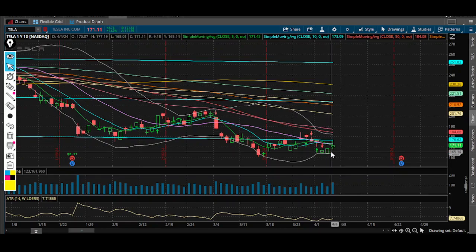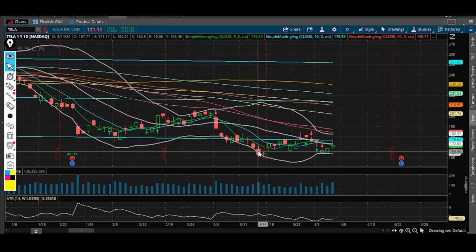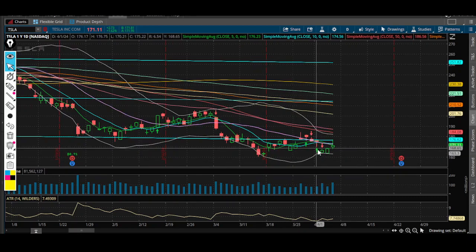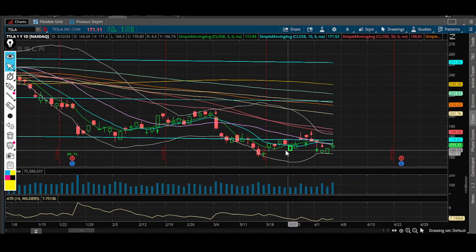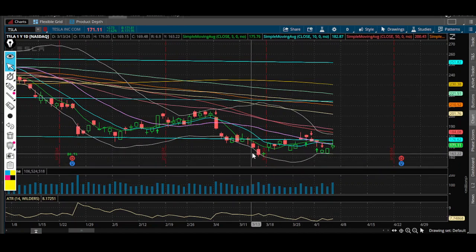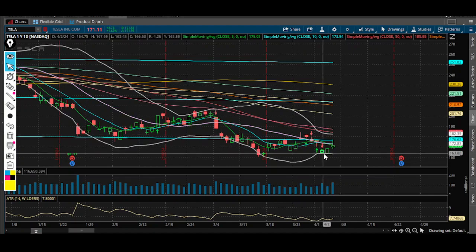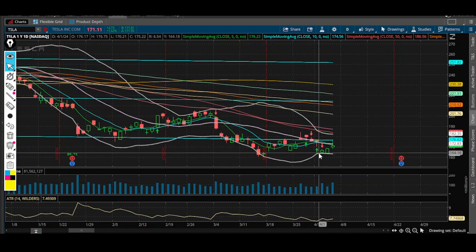But what I want to focus on here is we've got a little bit of a double bottom. This double bottom started here between March 14th and March 15th, and this higher low was put in on the 2nd and 3rd of April, down here in this range. Notice where I'm dragging my cursors. In this month-long range we put in a little pop, then got rejected off the daily 20-day moving average, and then rolled over and put in this very weak higher low.